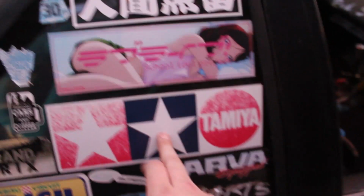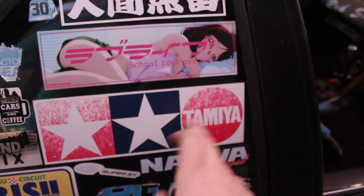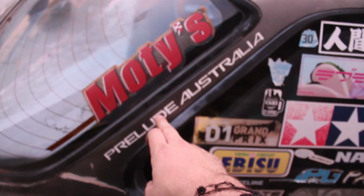Tamiya sticker. This is from Village Vanguard, which is like a Japanese bookshop, but they sell heaps of super random stuff as well as books. This is probably an Australia sticker. I just cut these out myself.